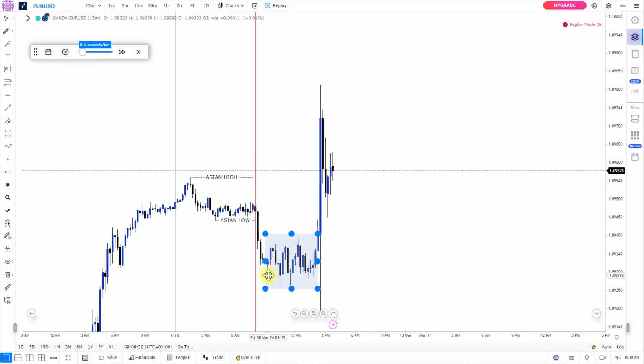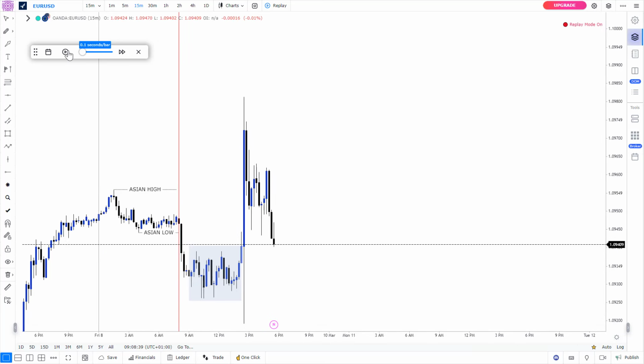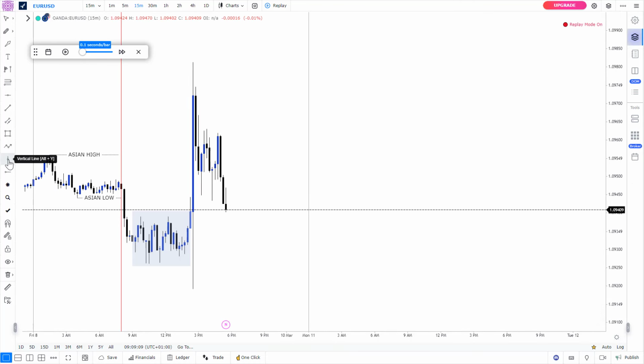Firstly, after the manipulation, you can go ahead and wait for the first market structure shift on the lower time frame. So once you get that, you can look to get your entry. So let's try to continue playing price forward. I think we have to mark the Asian Open once more. So when is it going to be? It's going to be by 12 a.m., and this is 12 a.m. right here.